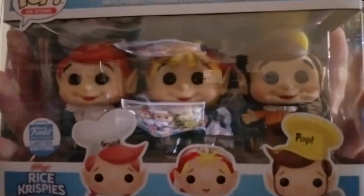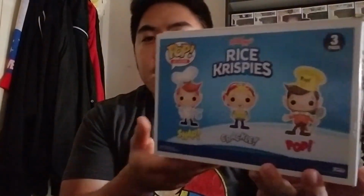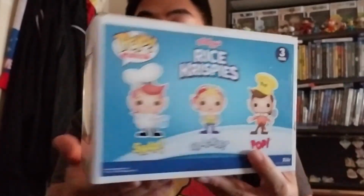Now, pop number 3 I actually got recently as well, and it was from the Funko shop. And I'm thinking maybe you can guess what it is, because, you know, recent ad icon. But it's a 3-pack, and it's these guys. Snap, Crackle, and Pop. Now, I heard that they were coming out with these for a while, but it was kind of one that you'd assume they'd make sooner rather than later. But to finally come out with it and to be able to get it, I'm very happy to have this one.